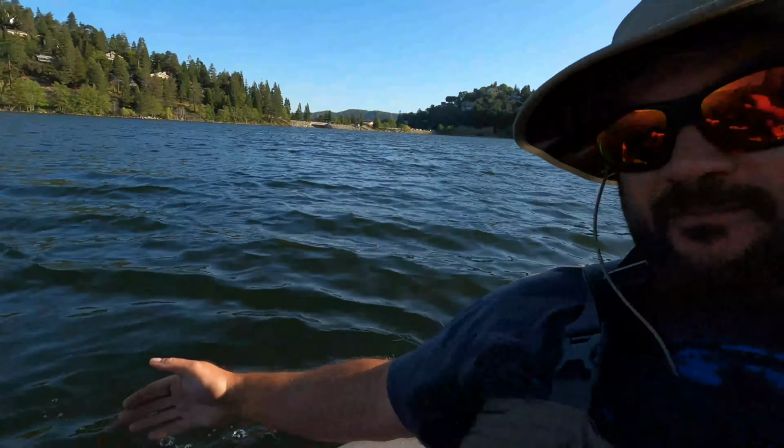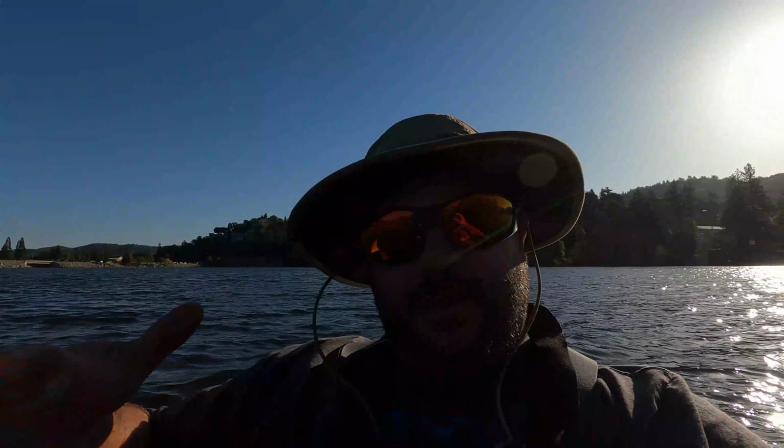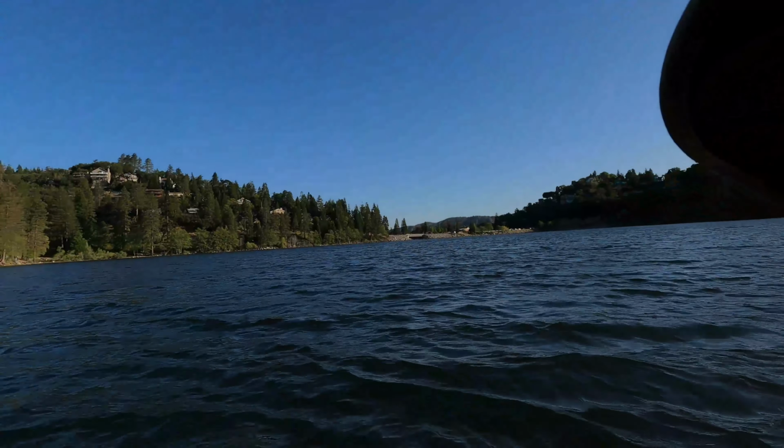Welcome to Lake Gregory. We are out here on a tube and we're gonna see what we can get today. The water is really warm. When I put my hand in it, man, it's not even cold to the touch. I'd actually swim in this water right now, so we're gonna have to figure out the right depths and see what they do. It's a beautiful day out here.